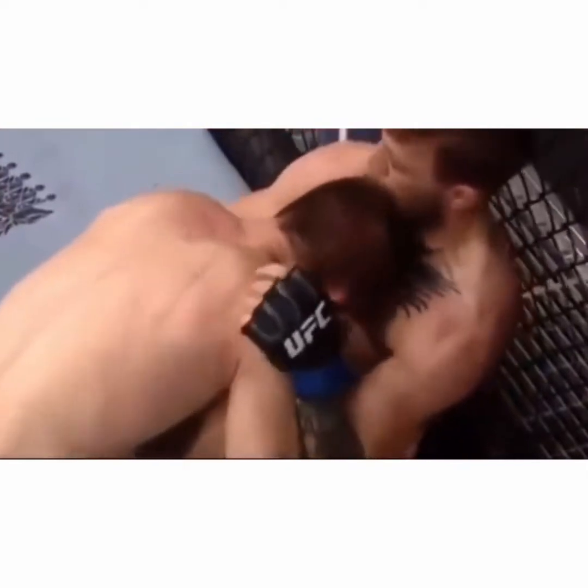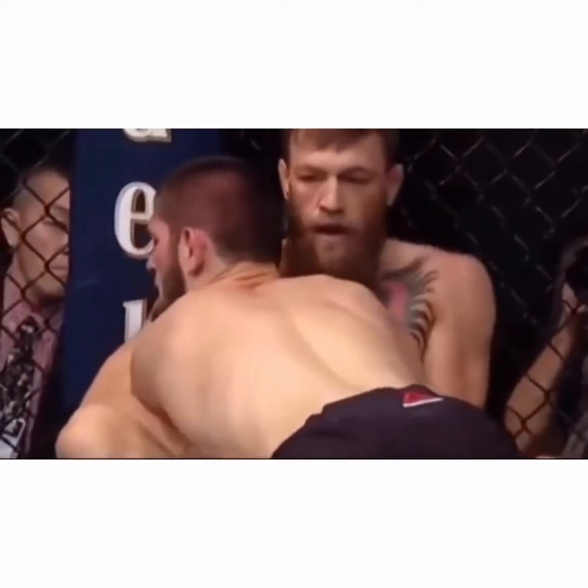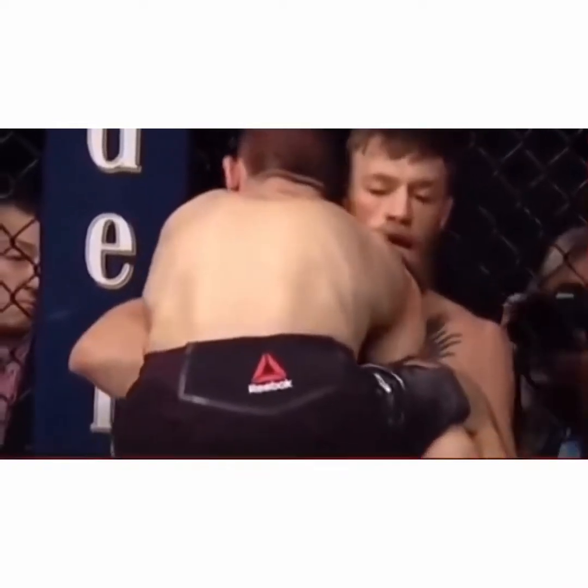Couple right hands have landed for Khabib. His first strikes of the fight. McGregor trying to control his breathing. Ate a big right hand there. And what Conor's doing is he's trying to dig underhooks and stay in a ball so there's no hooks.